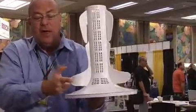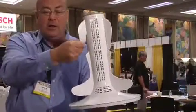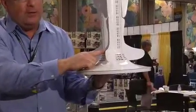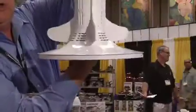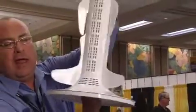It washes like a front loader, and the advantage of a top load, I'll tell you why in a second, but very gentle on the clothes. Our low water level way down here at 13 gallons, 25 total gallons used on a normal load as opposed to 40. But the big difference is a regular washing machine washes clothes like this, because it's limited by an oil-filled mechanical transmission that we don't have.